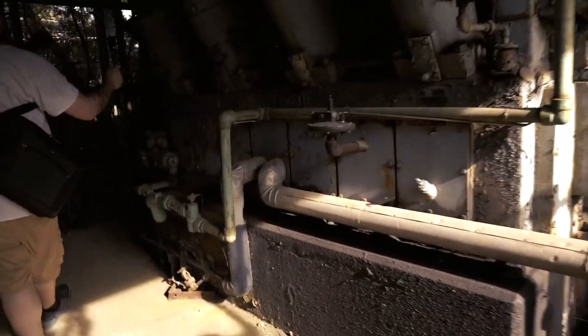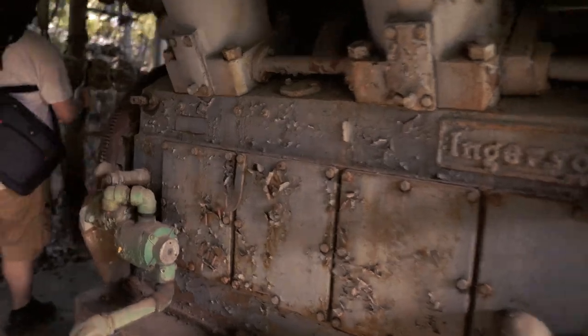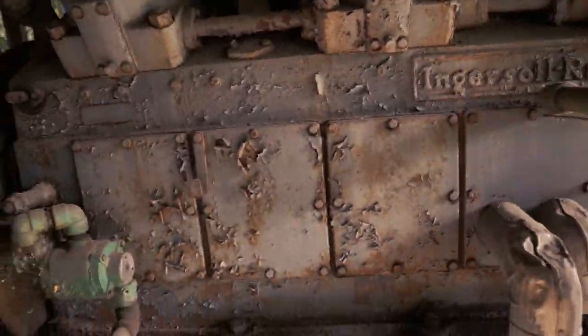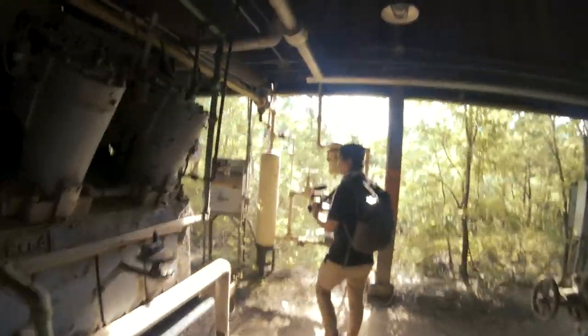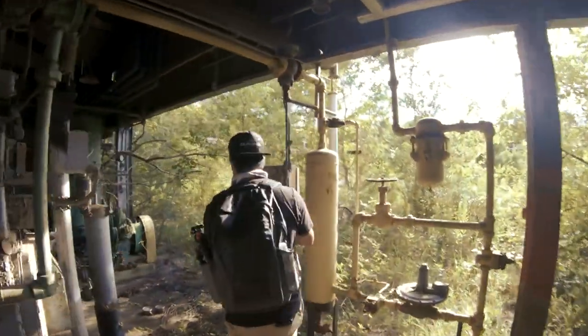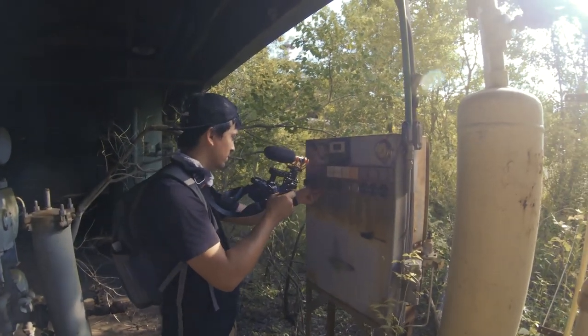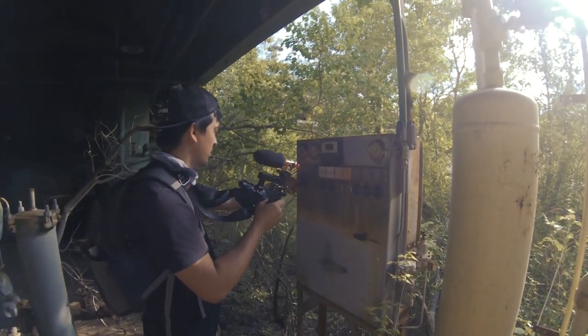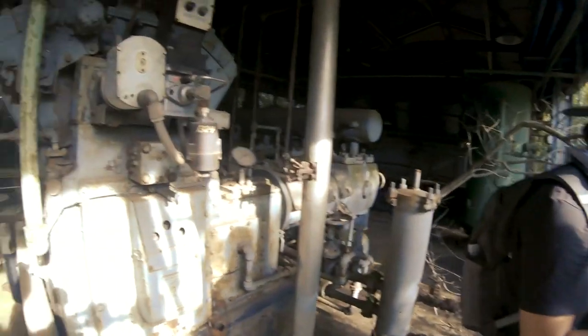More engines, more pumps. I guess it wasn't the generator room, more pumps. Whoa. Oh, there's more over here, too. There's still buttons here, dude. This is when Adrian pushes stuff. Hopefully there's no fuel in those tanks. Wow. Oh, that's not even a button. Those aren't buttons, either. That's probably why they're still here.